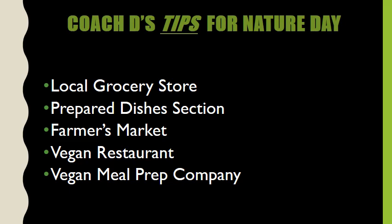Now, one of the major advantages to eating at a vegan restaurant is that they employ vegan chefs. Now, what's so special about that? Well, vegan chefs not only know how to cook plant foods, but they also know which plant foods to combine to produce the most delicious, nutritious dishes. And my last tip is to get a subscription to a vegan meal prep company. Now, these companies are amazing, especially for those of us who don't know how to cook plant foods, or those of us who don't want to cook plant foods, or for those of us who don't have time to cook plant foods, right? I say, let someone else do the cooking for you.